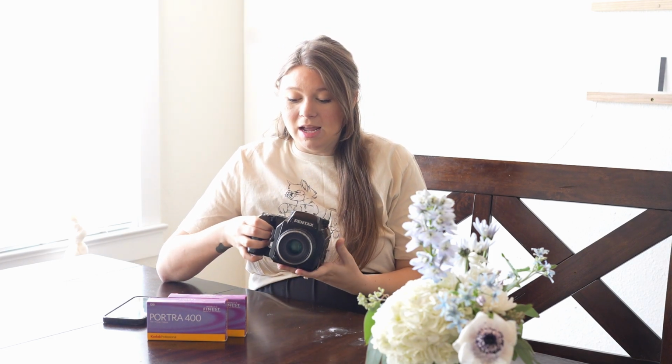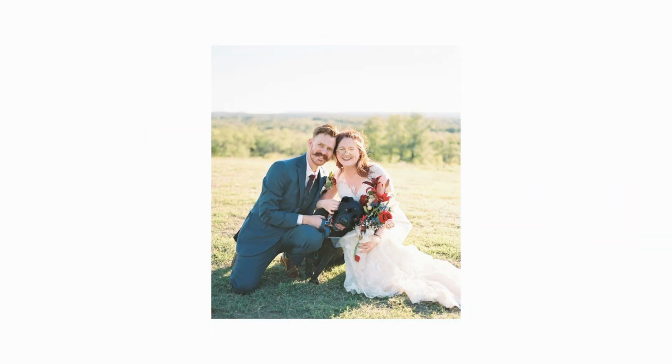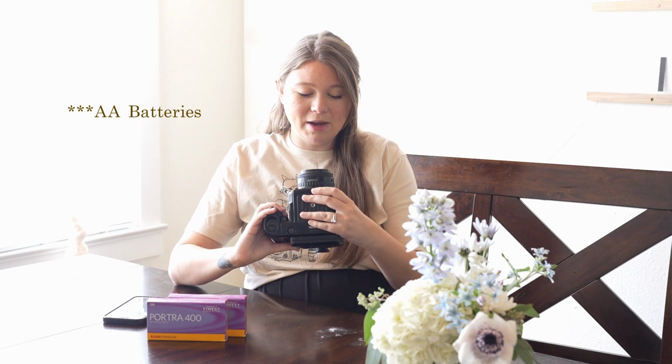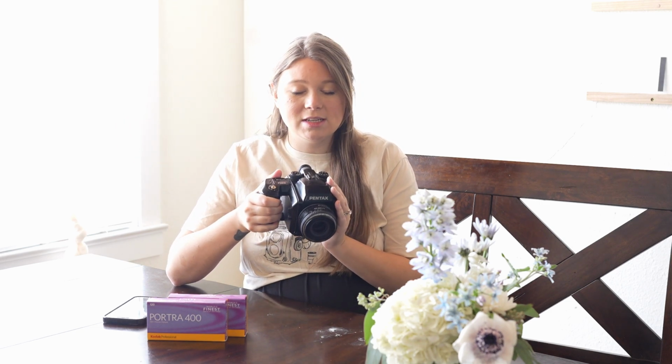I trust it with my wedding work because I literally have had this for over a year and I've never had to change the batteries yet. The batteries last forever. In my case, they'll eventually run out, but they only take AAA batteries. I'm not sure because I've never had to change them, but I always bring some for backup just in case. It's really easy to carry around. Go to Walmart, pick up some batteries, and there you go.